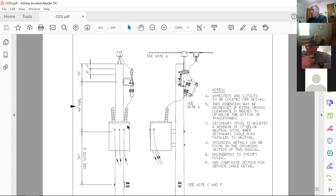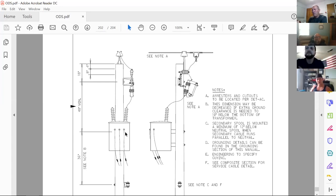Anybody chime in there? What's the typical voltage going into a home? 220. 220, 240. Yep, 240. 120, 240. So if you follow my mouse right here, can you guys see this okay? When I'm moving my mouse around? Yep. Okay. All right. Center bushing is ground and neutral.